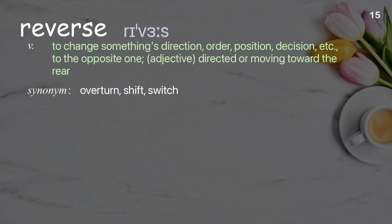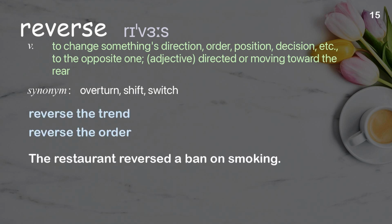Reverse. To change something's direction, order, position, decision, etc., to the opposite one, adjective, directed or moving toward the rear. Examples: Reverse the trend. Reverse the order. The restaurant reversed a ban on smoking.